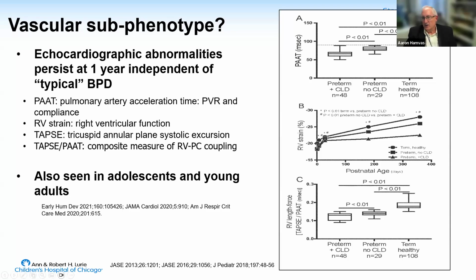And then Kara Goss and her group have studied adolescents and young adults with echocardiography and stress tests, etc., and have also found persistence of some of these findings, even in individuals who did not have BPD in the neonatal period. And so it does again suggest there are some of these differences in cardiac expression of prematurity that might suggest some type of potential genetic contribution.